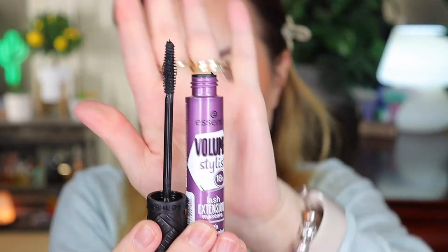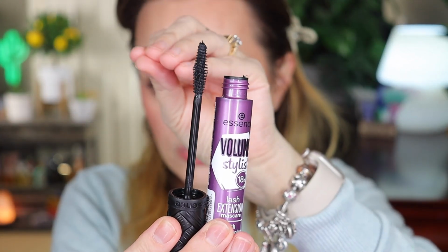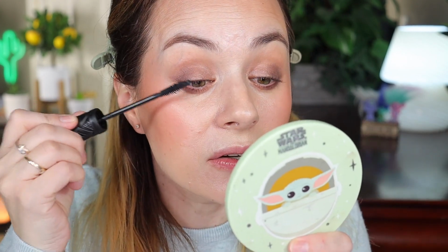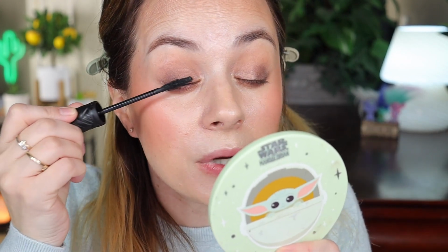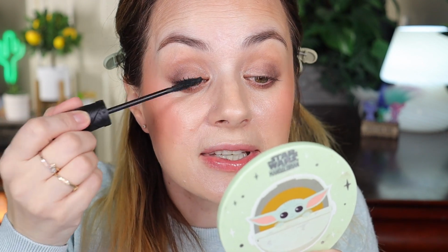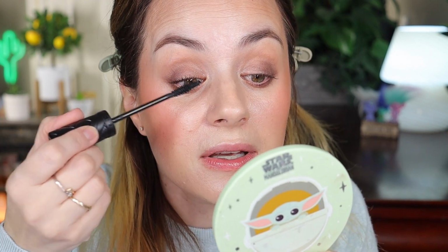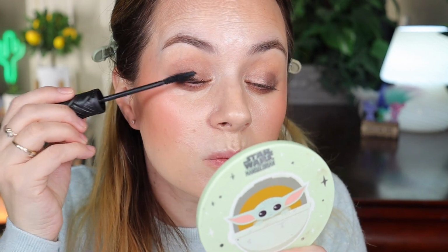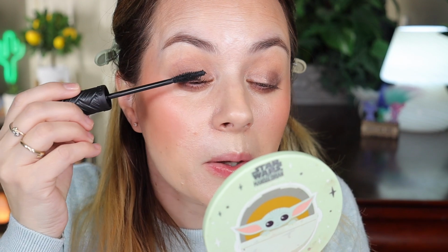The applicator here looks like it's a little bit chubbier in the middle and skinnier on the bottom and the top. So let's try and see if I like it, because I know that I love my L'Oreal Panorama Mascara and my other Essence. So right away with this, what I'm noticing is that it's more of a drying formula. I like a little bit more wet.